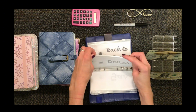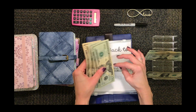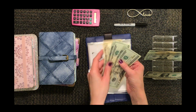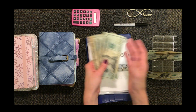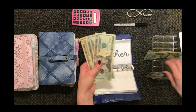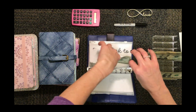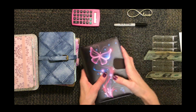And then in my other category, I may have to come back to this one just because I need to take out $4, and I don't have quite enough change here. So let me come back to it.